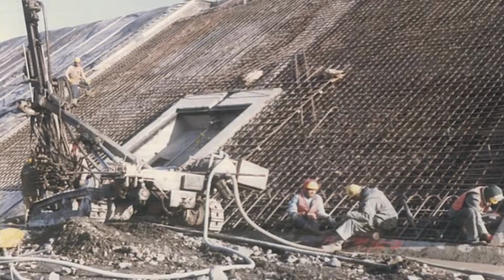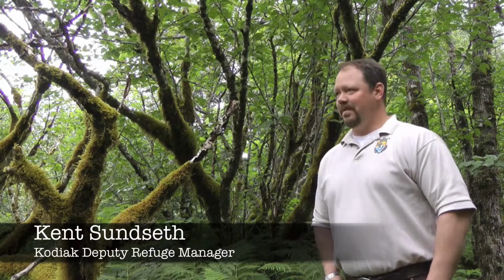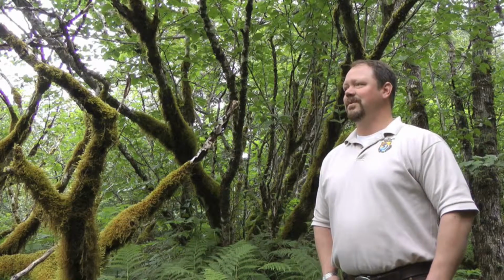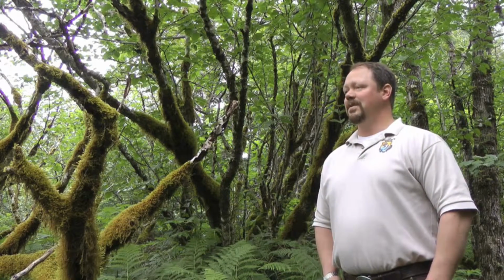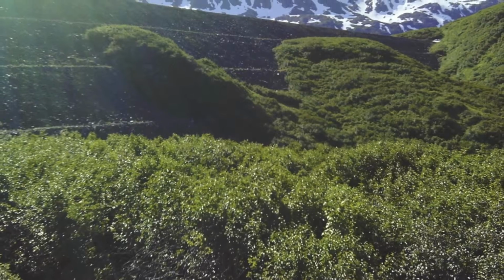They started looking at the idea of building Terror Lake in the mid-60s, as I understand it, and it wasn't built until the early 80s. They were hoping to find a sustainable source of energy for the community of Kodiak that didn't require the importation of fossil fuels like coal or diesel that we use to power the plant when the hydroelectric and wind power isn't available.